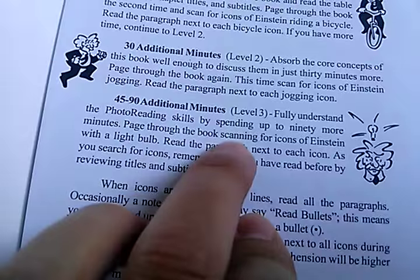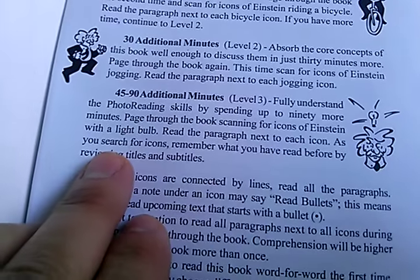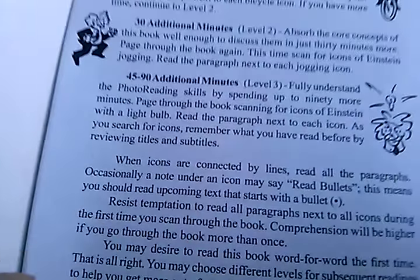Page through the book, scanning for icons of Einstein with a light bulb. Read the paragraph next to each icon. As you search for icons, remember what you have read before by reviewing titles and subtitles.